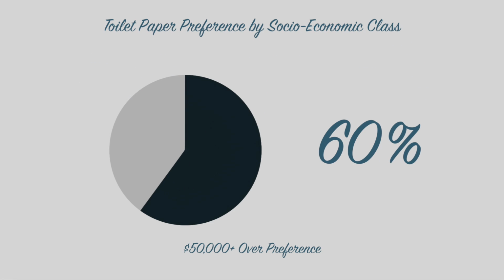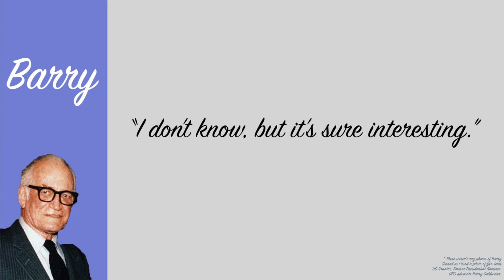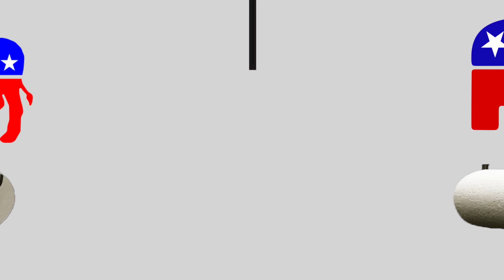What's most interesting is to look at the preferences by socioeconomic class. 60% of people who earn $50,000 or more prefer the toilet paper over, while 73% of people who earn less than $20,000 annually prefer the toilet paper under. When the researcher Barry Sinrod was asked what this means, he responded, "I don't know, but it's sure interesting." One other research project concluded that liberals prefer over, while conservatives prefer under.